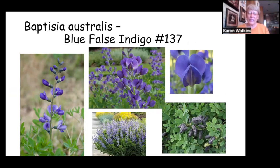The three-leaflet leaves turn silvery in the fall, which is another aspect of this plant that's very attractive. If you look at the bottom right-hand corner, that shows what the buds look like, or the seeds, after it blooms. So it stays attractive all through the season. This particular plant, being a native, requires some endomycorrhizae, which is something that they attract or they absorb through their root zone, which helps to form nitrogen in the soil.